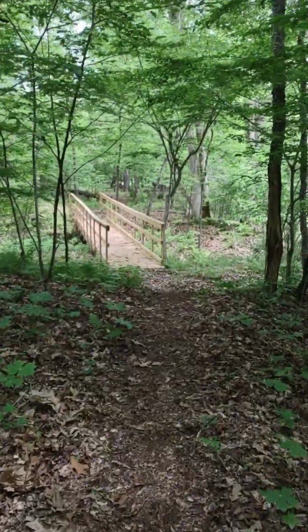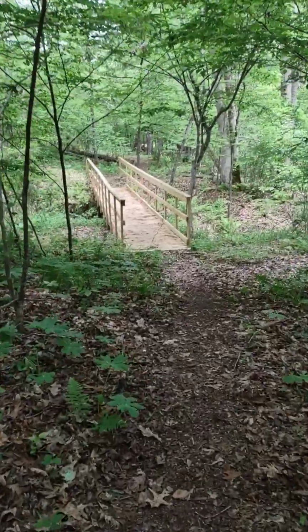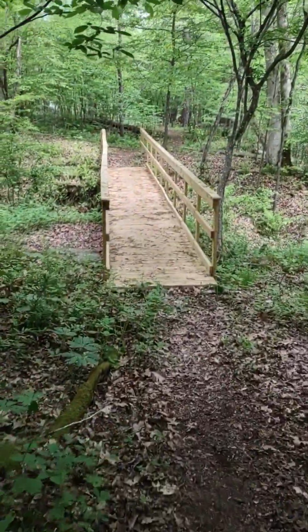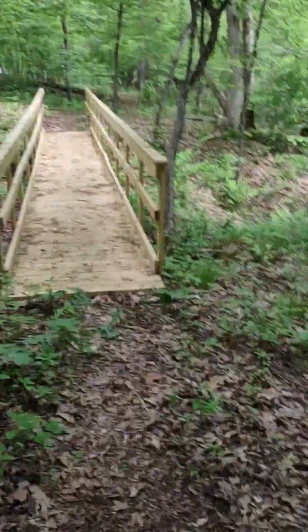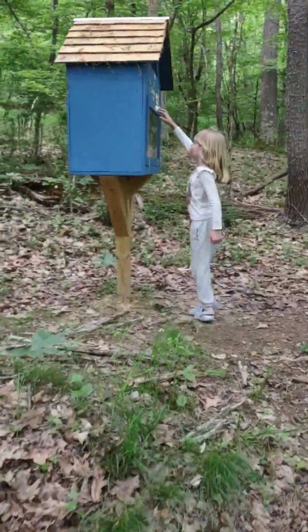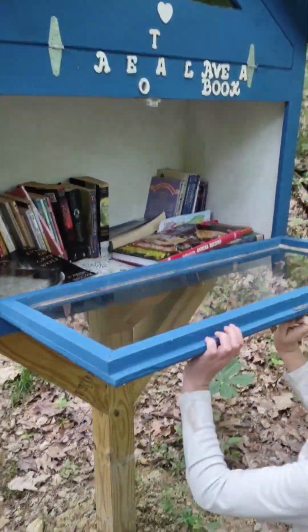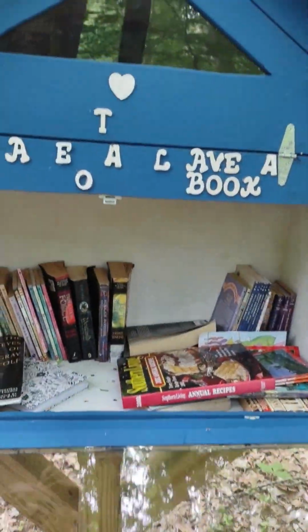About halfway through the trail, there is a surprise in the forest. They do have a tiny library hidden in there. My daughter checked out one of the books and wrote her name in the log.